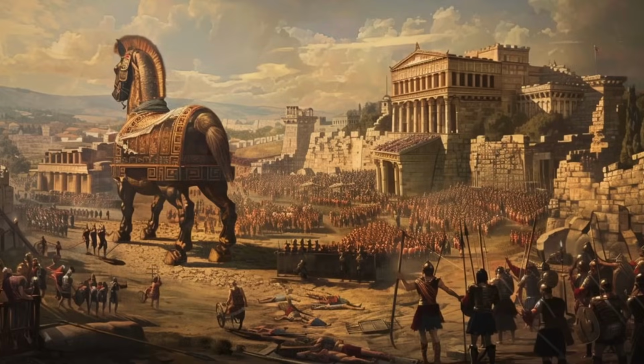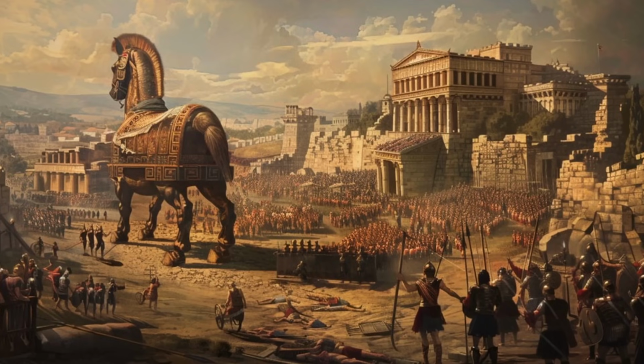Bye. And so they burnt all of their camps and tents. They built this giant horse as a tribute to the god Athena, and this horse was apparently to bless them for a safe journey home. And then they all got into their boats and sailed away.